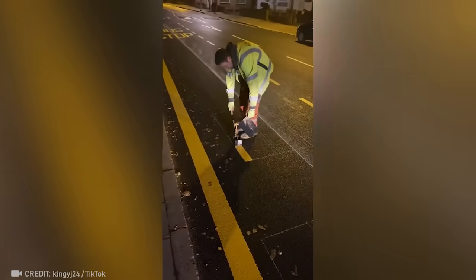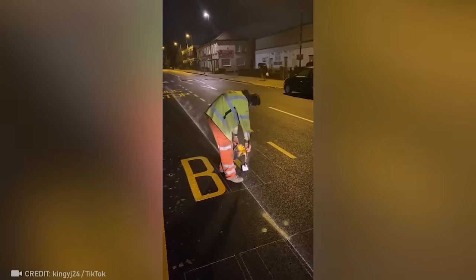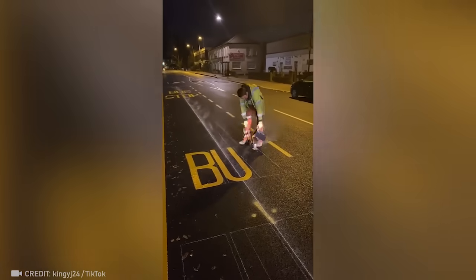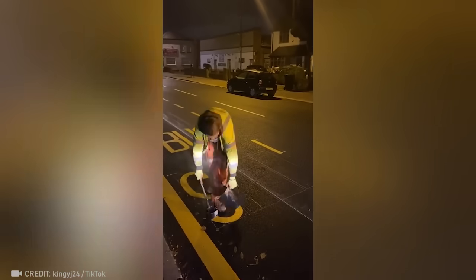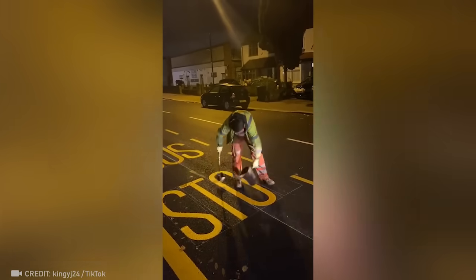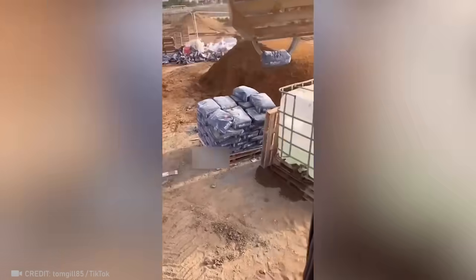This worker paints all the markings so perfectly by hand that even a machine can't make it so satisfying. Check out this operator controlling the bucket with surgical precision.